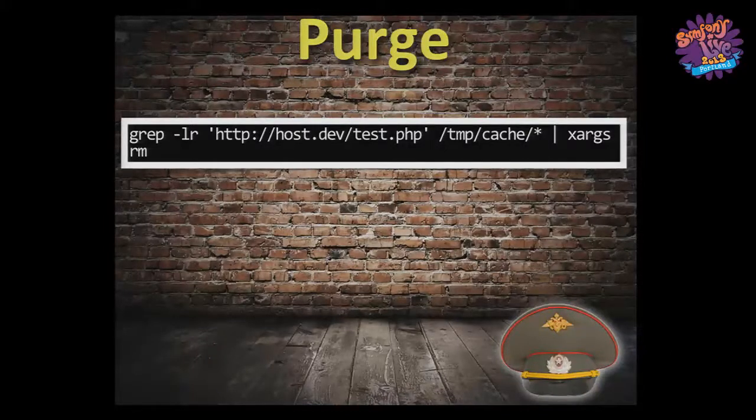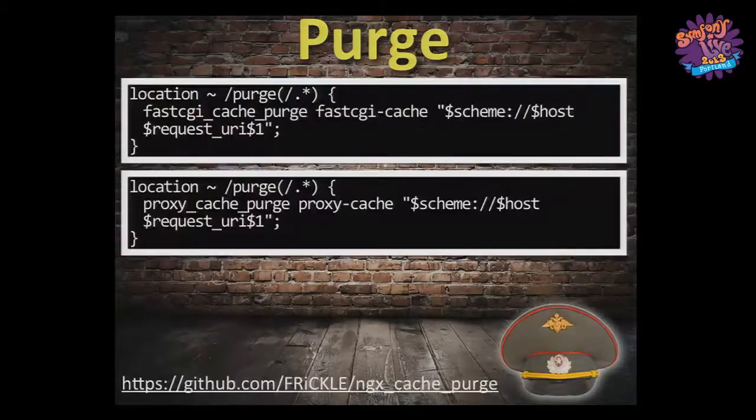Well, I'm filtering that one out. If you have a different key, your grep should look different. And once you've done that, you do an xargs and remove, and your cache is cleared. It's not that easy to work with, but there is an option for that.